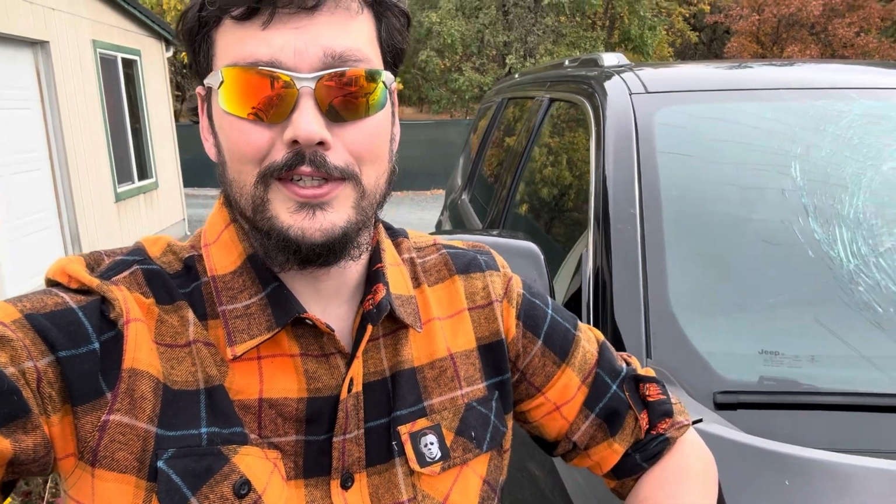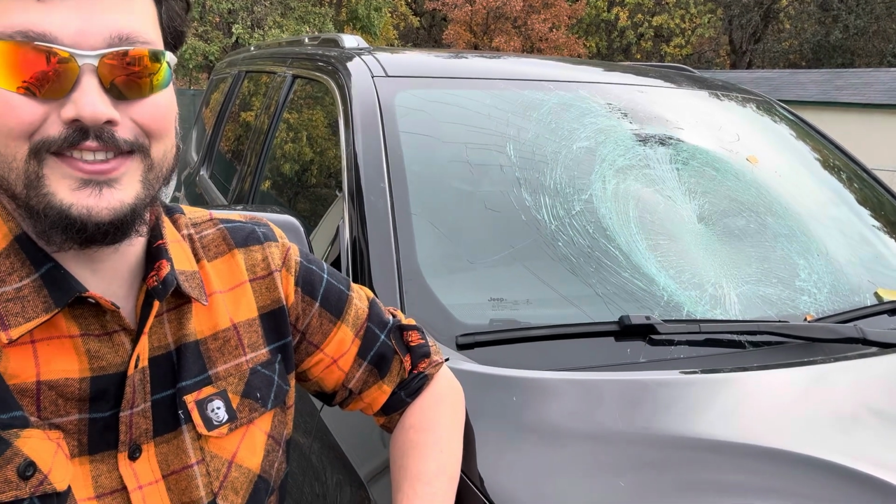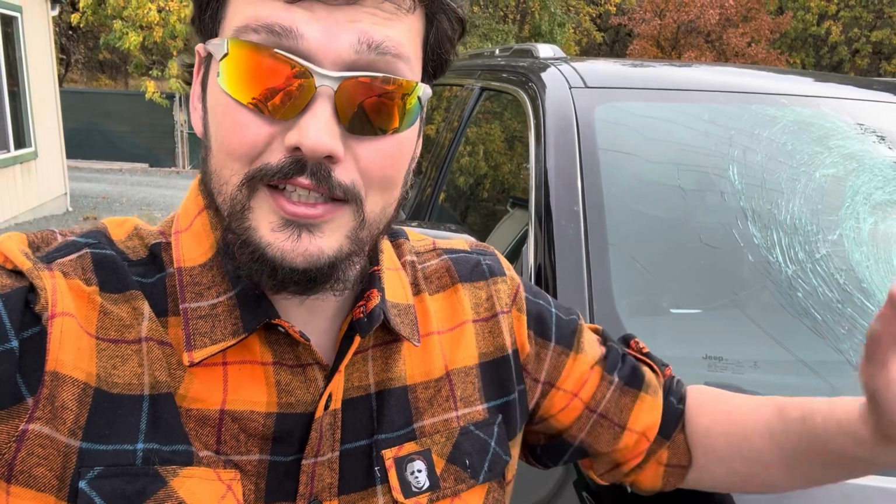Well, I was headed out to the range for some good old cowboy action when a big Canadian goose hit my windshield. So, change of plans. I had to pull off and get towed. Glass was thrown all over the inside of the car, so I had to shop vac that out. But that's all taken care of now.